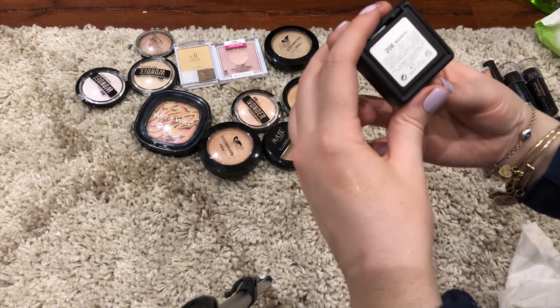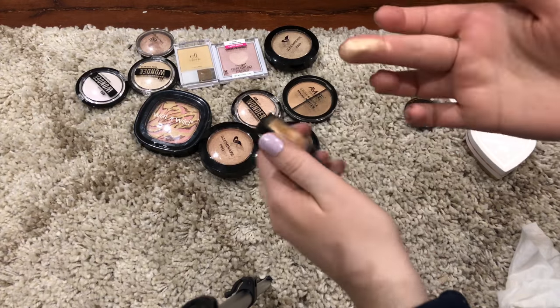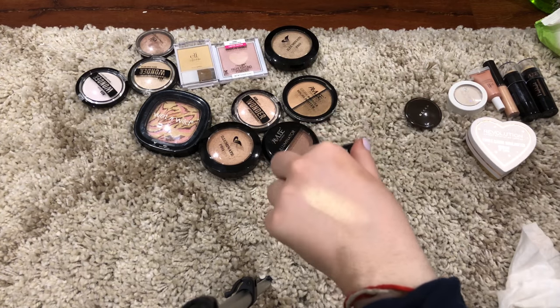This is a Kiko eyeshadow in 208 that I use as a highlighter. Absolutely stunning. Look at that. Beautiful. Keep.